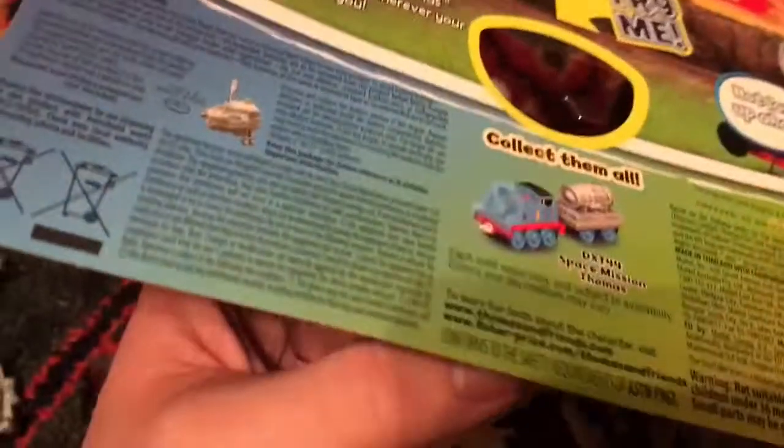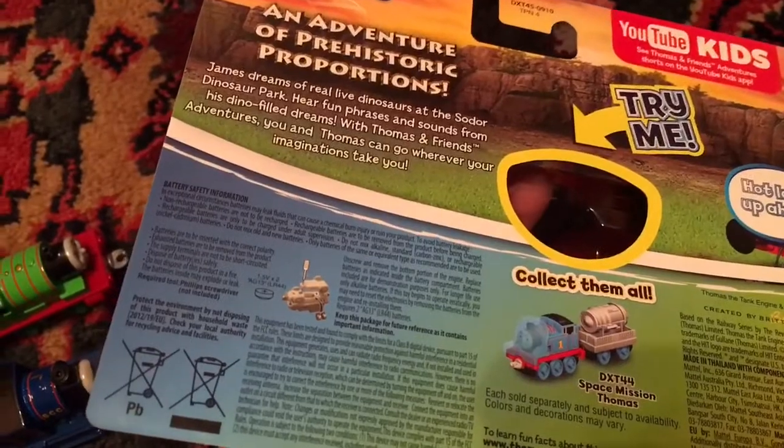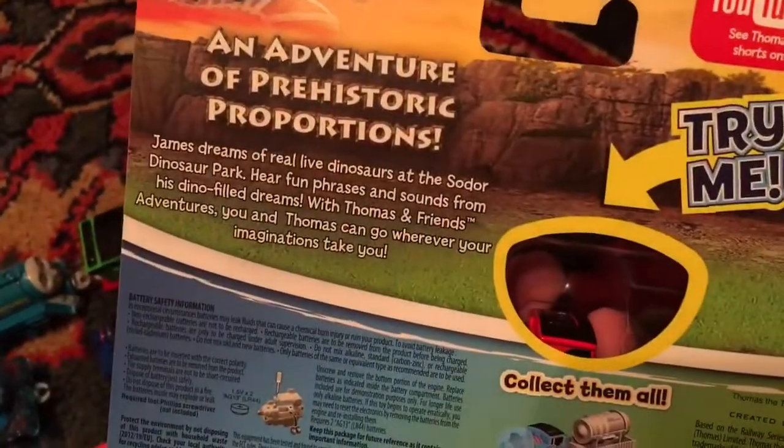But honestly, I really feel like this is the cooler of the two talking engines. And I don't mean to hate on you, Space Thomas. Sorry, but James looks awesome. Oh, I didn't even realize there was things to say on the back.